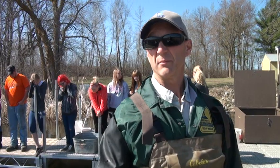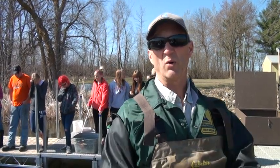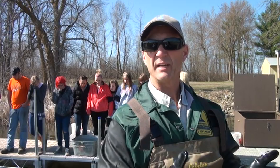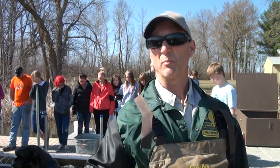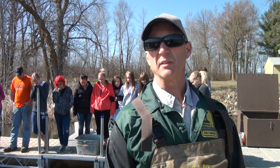Well, basically we have three strains that we're concerned about, and again we don't stock across strain borders. So we have the Red River strain here in the Red River Basin. We have the Mississippi strain, which is basically down the middle part of the state. And then we have the Pike River strain that's up in the Northeast.